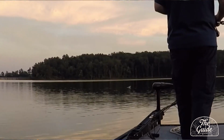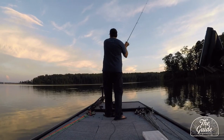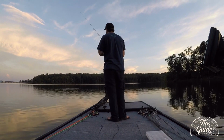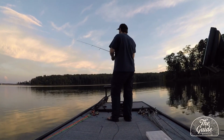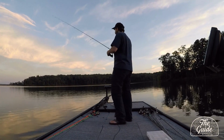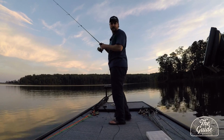Same technique, casting it into those blow-ups as soon as I saw them, letting it sink. And the bite wasn't super pronounced. You weren't really feeling the tick like you normally do. They were just kind of swallowing this tiny grub. I was just casting it out there and lifting my rod tip.